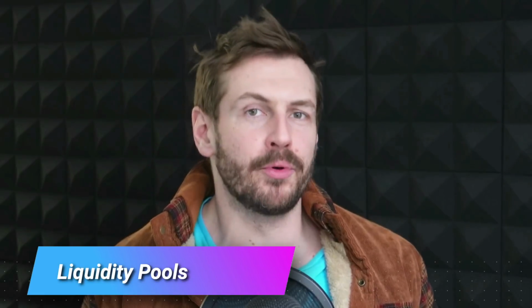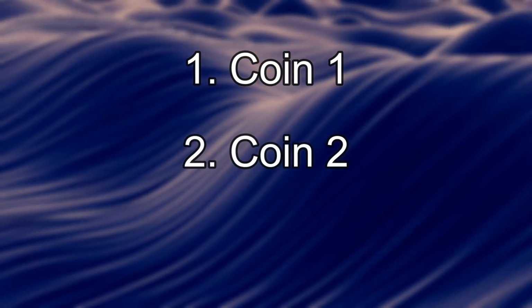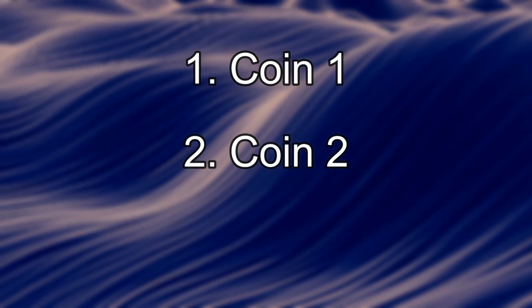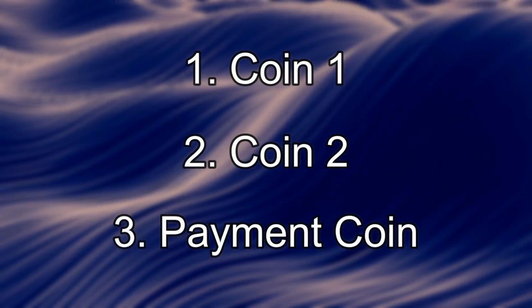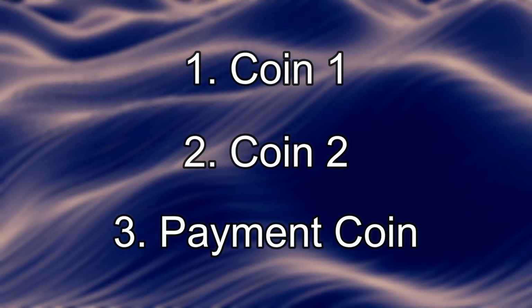First of all, we're going to get right into it with liquidity pools. And we want to advise you guys that not all liquidity pools are created equal. It's important that you consider the following three factors. First of all, coin number one of the pair. Second of all, and naturally, coin number two of the pair. And thirdly, the coin you get paid in for your interest rate, which is usually a third and different coin.